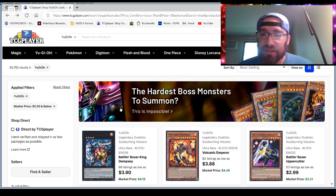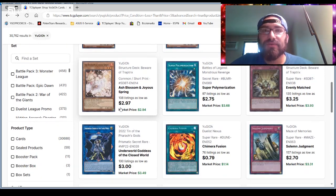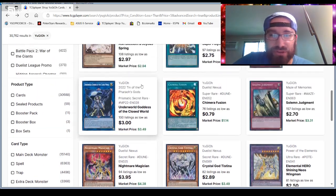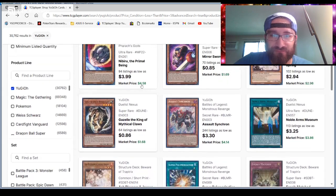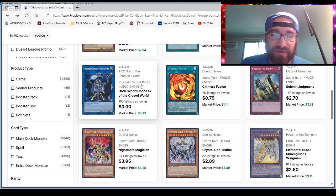Is it because it's support for a card that Yugi used in the original show? Is that all that it takes to make an archetype popular? It's like if Celtic Guardian got an archetype, which it kind of has some stuff for, would that be super popular? Kuribo, the Kuribo deck isn't super popular. I don't know, but Nightmare Magician, Chimera Fusion, Gazelle, Mirror Sword Knight, and that's actually it. But that's still four cards that are all from that archetype, that are all top 25 best-selling cards at $5 or less.